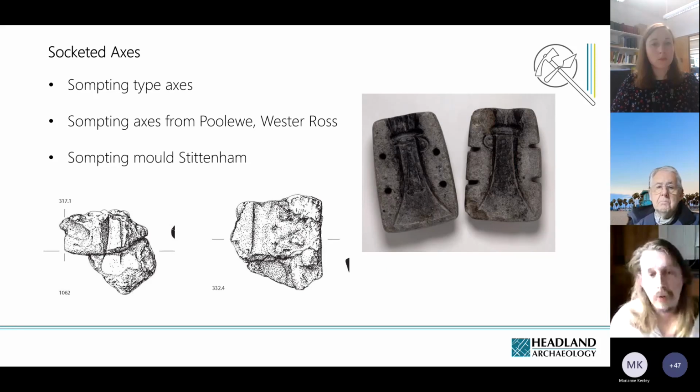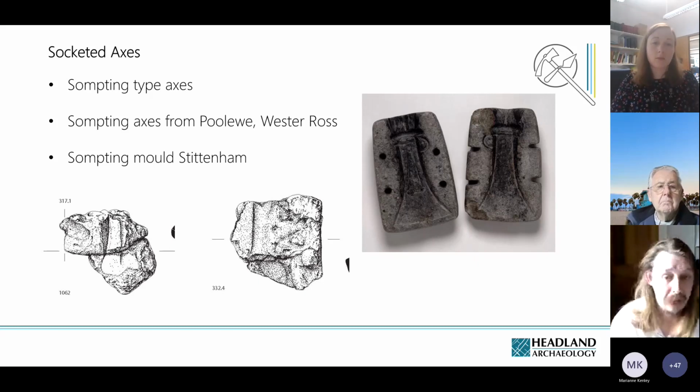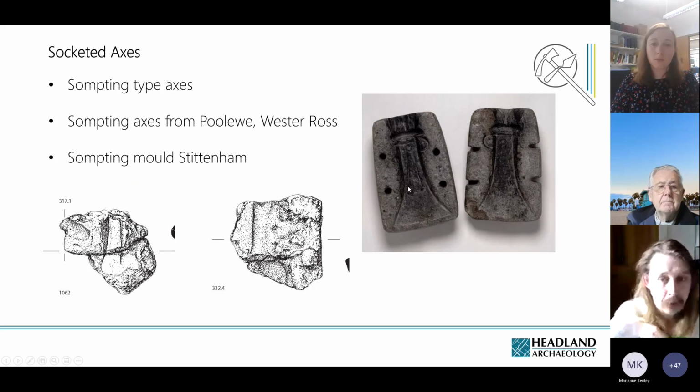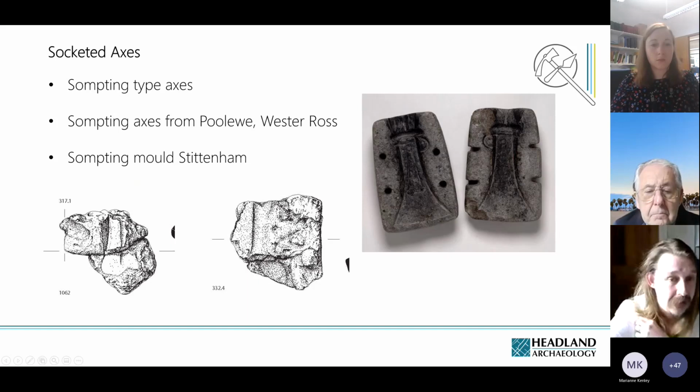The socketed axes, we've got about 4 or 5 of these, and they're a very classic type called a Sompting type axe, which belongs to that Llynfawr stage of bronze metalworking, which overlaps very nicely with that one radiocarbon date that we have. You get Sompting axes from various hoards across the Highlands. There's a good number of examples from up at Poolewe. This stone mold from Sutherland, you can see very clearly the outline of the axe, and that is partly reflected in this example here from Bellfield. You can see the edge and the base of the axe coming across here.